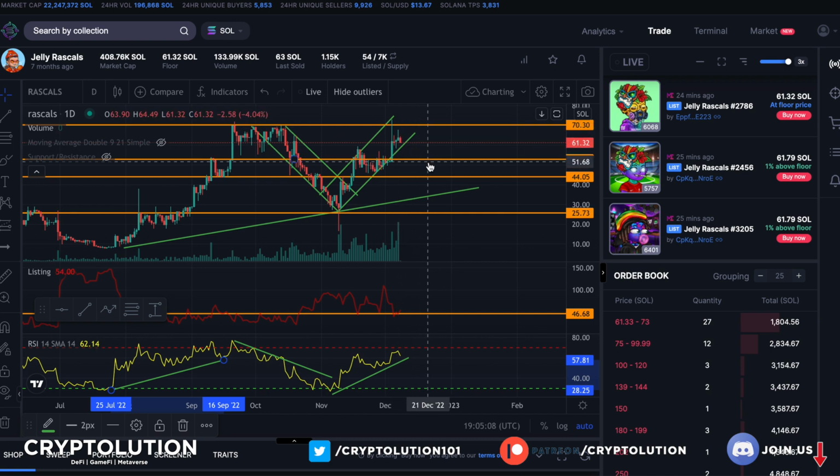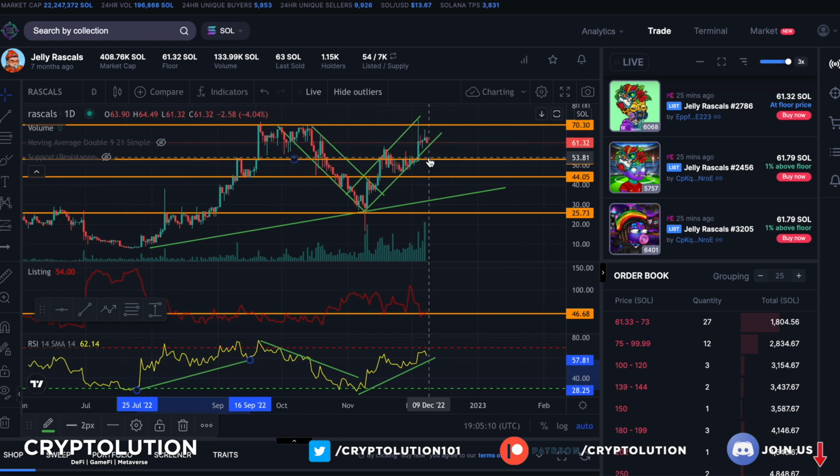Right now, between these yellow lines, or aka orange lines, apologies for my color scheme, we are expecting that we're going to hit a resistance of around 70 Solana at its previous all-time high, and it has a support level around 52. Now, if it breaks below 52 Solana, we could expect prices down to even 44, 43, and if it breaks below that, it breaks to 26.